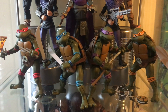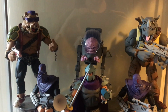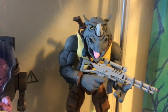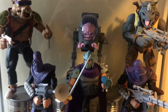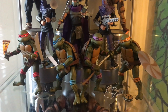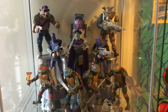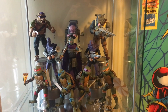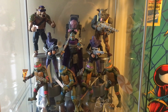And of course, here is the updated Turtles with Bebop and Rocksteady still in one piece. Look at that. They are holding together, thank goodness, from the most nail-biting, stressful unboxing I've ever done. But we got the thighs to turn, folks. All it took was a considerable dollop of whiskey in the joints. And now the Turtles are looking pretty damn cool. A few more to add, maybe. We can afford it. But I'm really happy with how this has turned out.